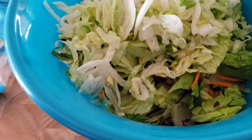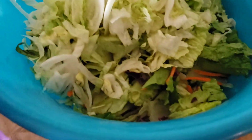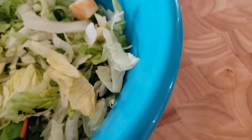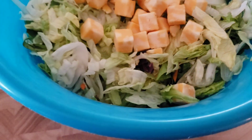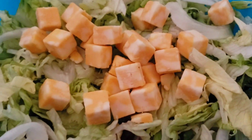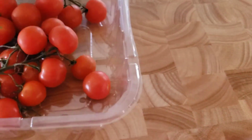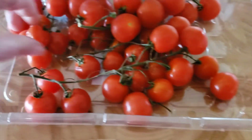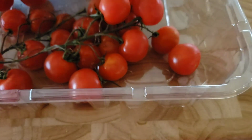Now I'm trying to get the cheese open. I'm just going to put some cube cheese in it for us. And then I'm going to cut up some ears and put in it. Oh, yeah. Look at that. And I might put something else on here. We'll see. These tomatoes are really good. Very good. Something's getting a little soft here, but it's okay.